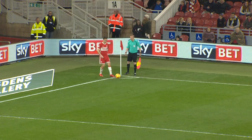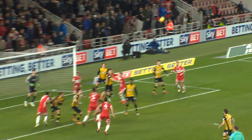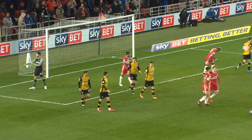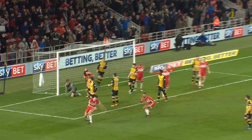Downing strides backwards from the ball, puts a hand in the air, and then puts it in left-footed high towards the back post. The header towards goal is then headed behind by Asombalonga. It was Ayala with the initial header. It seemed to be heading towards the goal mouth. I think Wildsmith might have had it covered, but Asombalonga puts it behind.